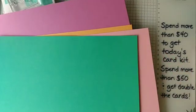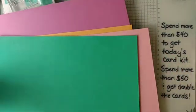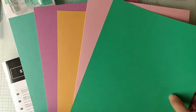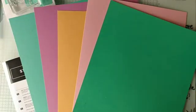Hello everyone, I am coming to you recorded this week because I have my parents visiting and so I am spending time with them. But I still wanted to share some fun cards with you today. This week it's going to be a little bit shorter, but I still have 3 really cute cards.